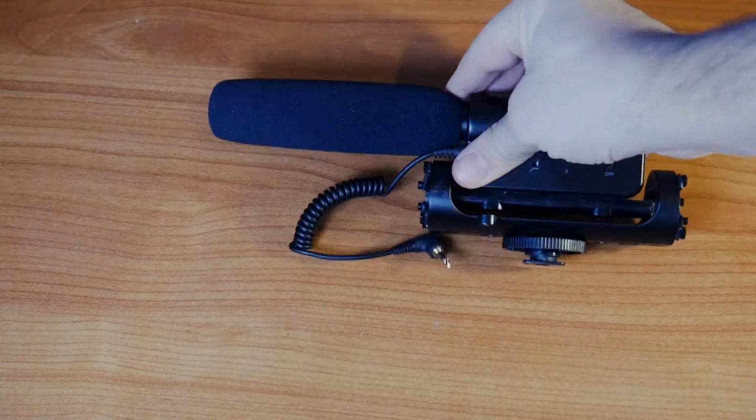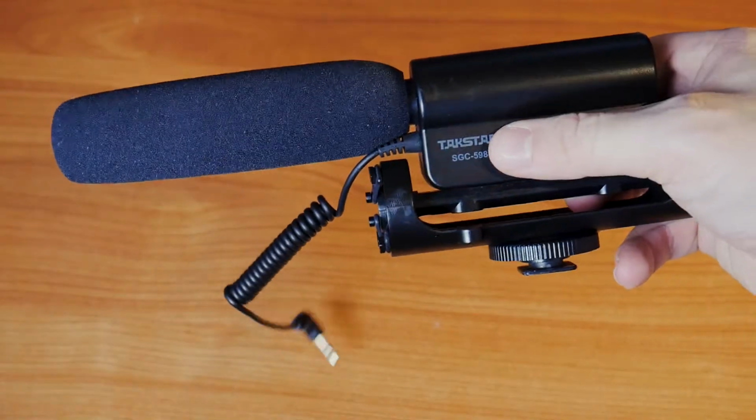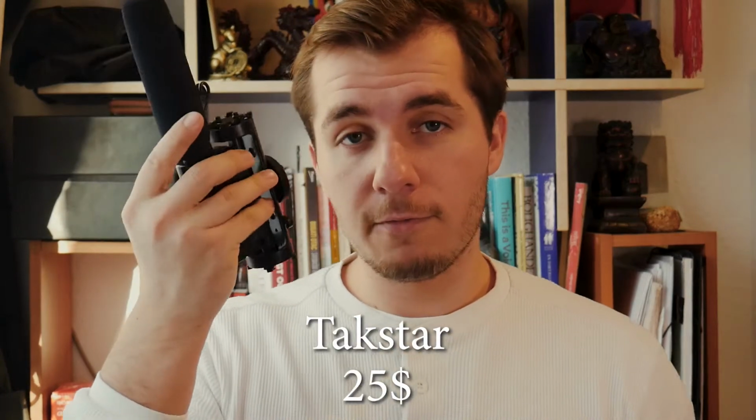This one cost me $25, and if you watch the reviews you'll know that everyone finds it quite great for the price that it is. It's not the cheapest plastic, so that's very nice. It has nice weight to it. As I said, I found that for $25.